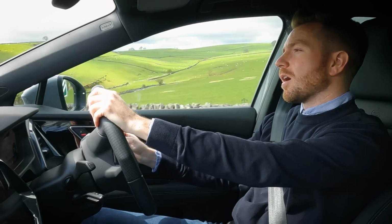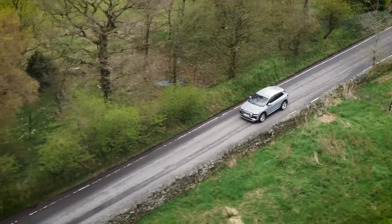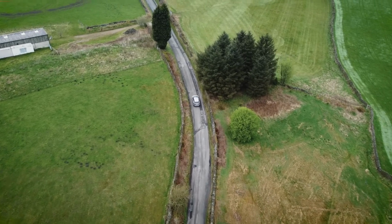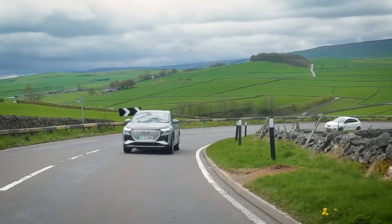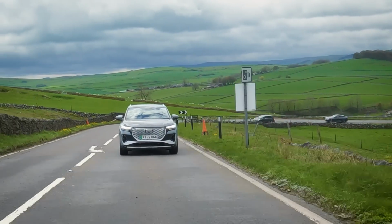In terms of what it's like to drive, it is great fun, this, for nipping around in. You have instant power on tap, which will genuinely pin you into your seat, as I've just demonstrated. There's hardly any noise, and it does feel quite sharp and sporty. There's not much body roll, plenty of grip.